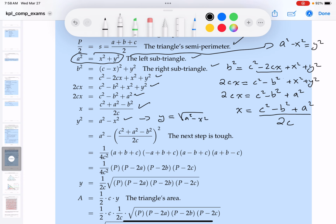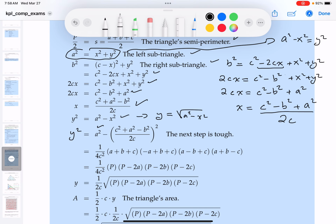All right. Now, over here, I'm going to go the next step and write down what I'm seeing over here. So this is still Y squared, by the way. It's A squared. And then what do I get over here? The X is right over here. So I just put it down. It's C squared plus A squared minus B squared. Different order, by the way. And that's squared. I got that.